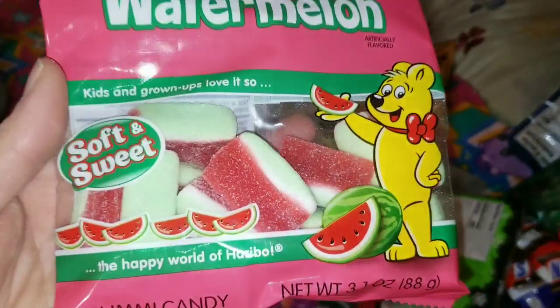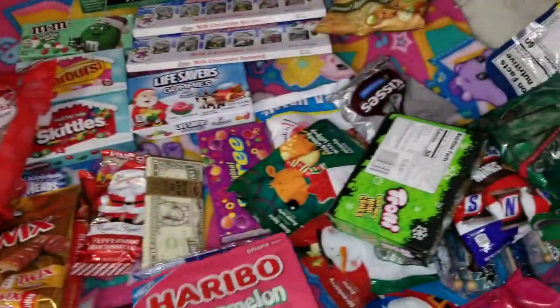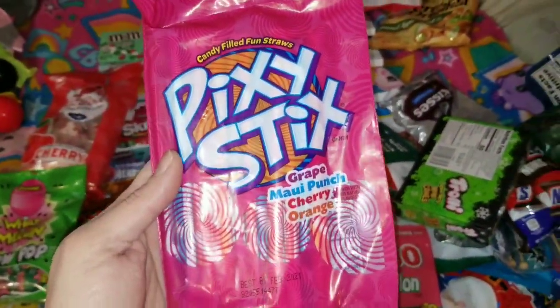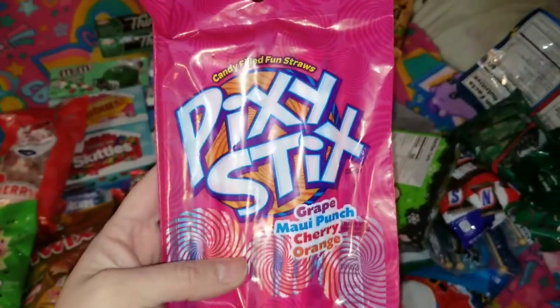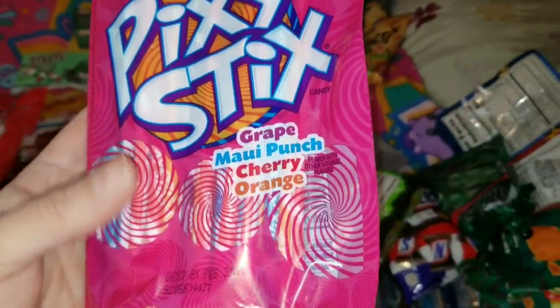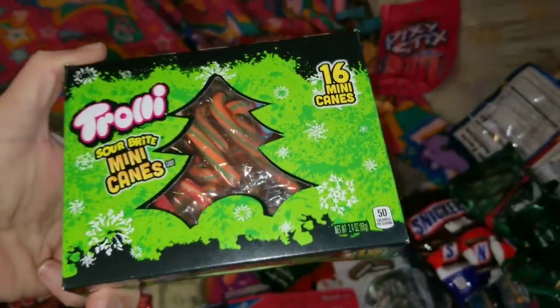These are the watermelon, soft and sweet. And that's what they look like. They're kind of like little soft and sweet gummies, I guess. And then, you know, I don't think candy is complete without a pixie stick. So this is a whole entire bag of pixie sticks, and it's grape, Maui punch, cherry, and orange. Gotta love that. And then I did grab these as well.